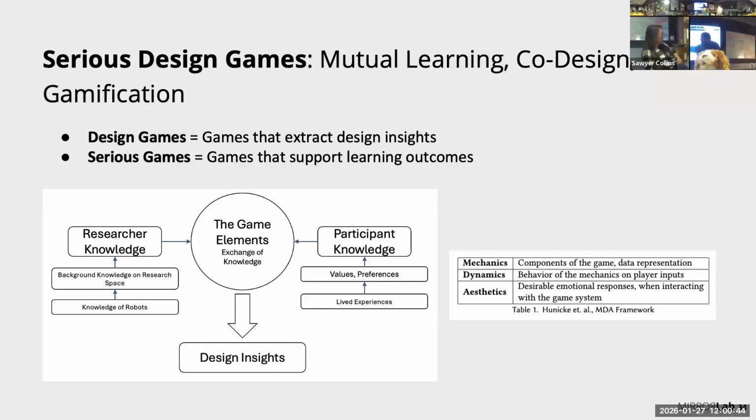Well, we take the researcher knowledge, so background knowledge on the research space, in this case, robots, right? And we feed that into this game. And then we take the participant knowledge and they feed their lived experiences and values and preferences in the game, right? The game elements is where the exchange of knowledge happens. And we use mechanics, dynamics, and aesthetics from Hunicke's MDA framework in order to manipulate those game elements and to support this mutual learning. And then out pops design insights. And hopefully the participant as well walks away with some new knowledge.